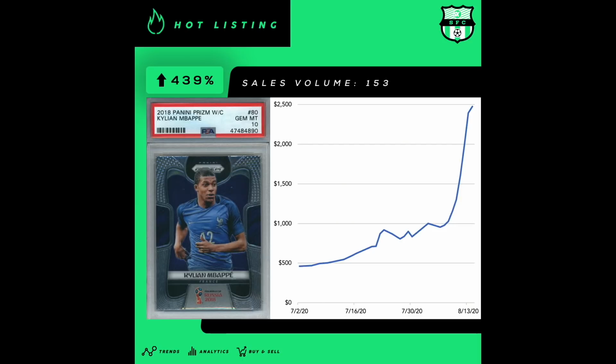To end off this video, I wanted to highlight the number 1 soccer card over the summer, and it is the Kylian Mbappe PSA 10 base rookie card from 2018 Prism World Cup. This card is super awesome. The pop on it's really low compared to Luka Doncic and those other players from 2018 Prism basketball. It has gone absolutely crazy over the last 3 or 4 days. It went from 1,000 to over 2,000. Now it's up to 2,500. And now auctions are going for around 3,000.